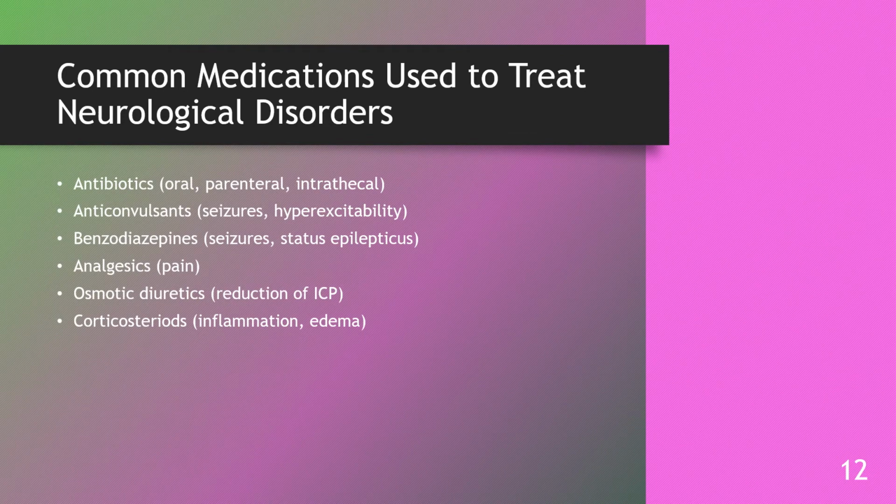So common medications used to treat neurological disorders are listed here, and there's a great chart on page 1341 and 1342 in your book that lists each of these medications with the action, indication, and nursing implications. But we can think about antibiotics, anticonvulsants for seizures or hyperexcitability, benzos, analgesics for discomfort or pain, osmotic diuretics if we need to reduce that fluid that's on the brain, and then some corticosteroids, which can help with any inflammation or edema.